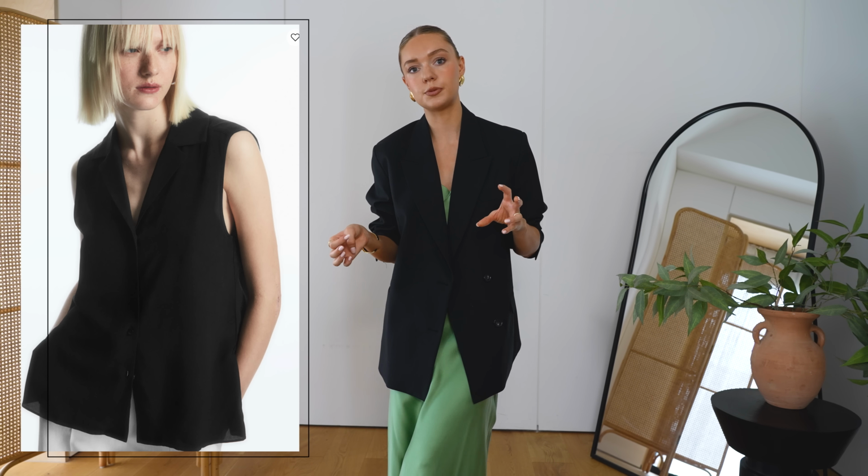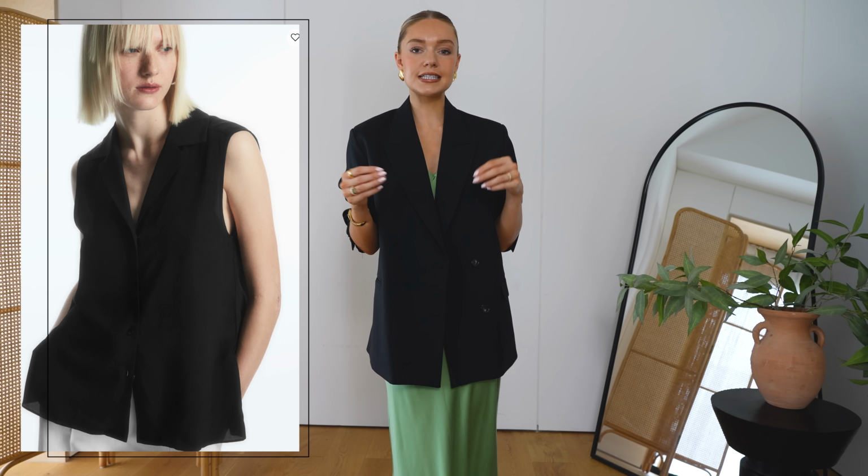The next piece I really love because of the concept of it. So I'm very into waistcoats at the minute, you might have noticed, which is a bit of a trend, but this is a really nice hybrid between a top and a waistcoat, and I think a little bit more timeless as well. It's made out of 100% mulberry silk, and it's basically a slight waistcoat style top.